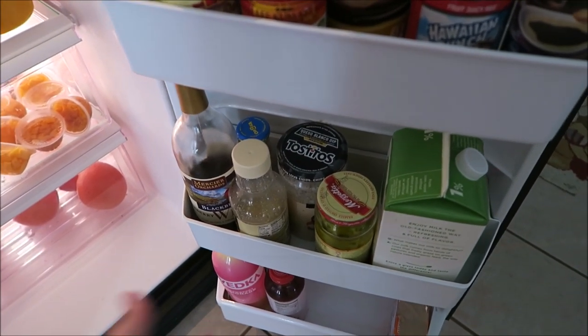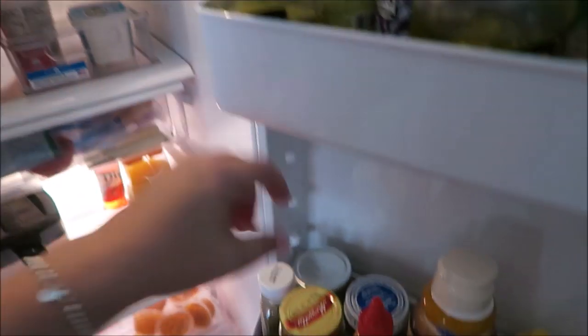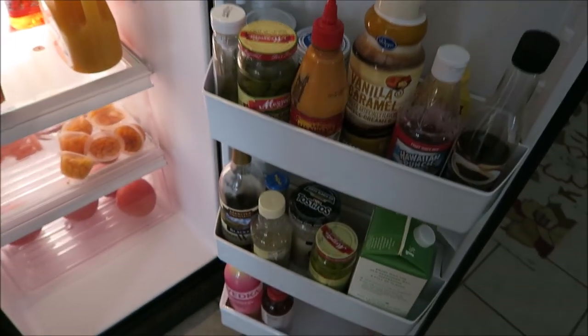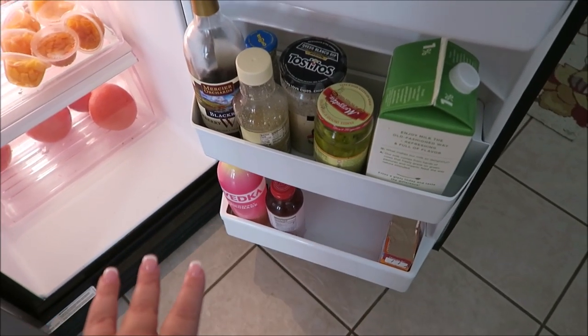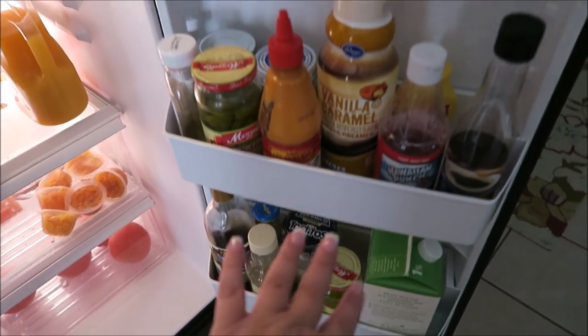Like, I don't need all this stuff. Why do I have more of these pepperoncinis when pepperoncinis are up here and I have jalapenos here and all over the place? So I need to get all of this stuff organized. I probably need to throw out that vodka. I probably need to throw out that baking soda because that's probably old and yuck. I'm not sure how old this stuff is. I know the milk is fine, but we're gonna go through this.